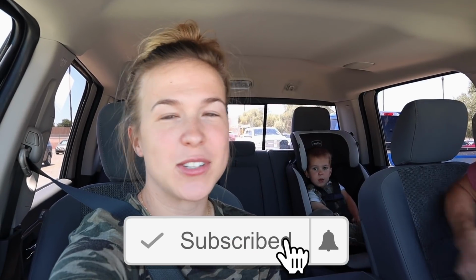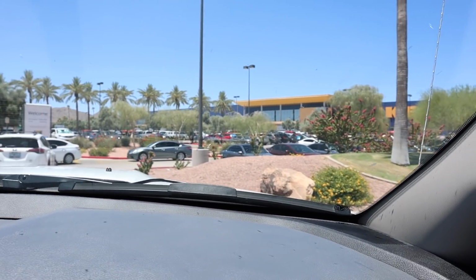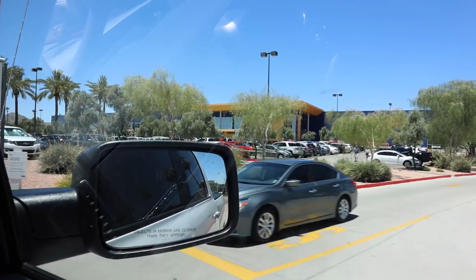Hello everyone, so today we're out doing a little bit of shopping for the house. We came up here to Phoenix to go to IKEA. They've been closed for the last like 2 months and there's been a lot of stuff that we've been wanting to get from here. But this parking lot is completely full and there's a huge line in front of the store, so we might be waiting for a little while.